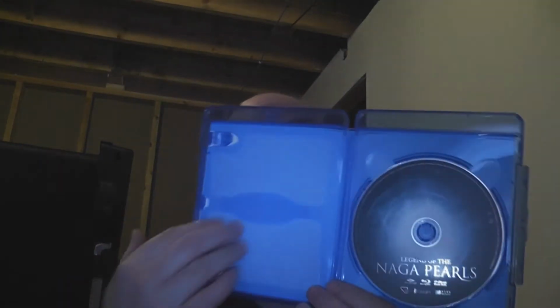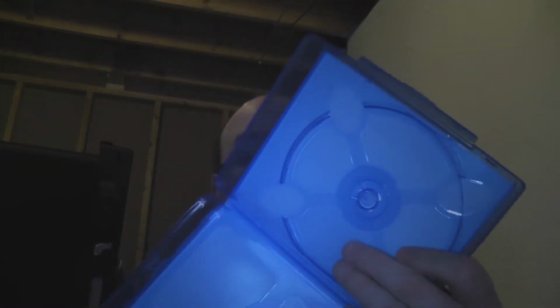So, when we look inside, we do get not a standard case, but not an eco case. This is the step in between where they use less plastic in certain areas. We do get some disc art with the nice swirliness. I do like that. It does say the name of the movie on it, and that it is Blu-ray, even though the Blu-ray logo is quite small. It is pressed, but again, no artwork on the back, not expected. But again, it's that step between eco case and regular case.